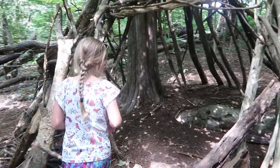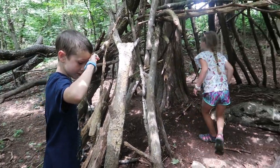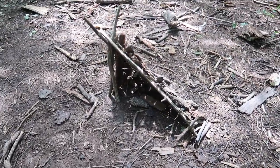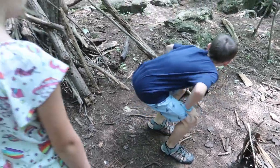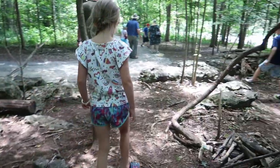So look inside of it. It's kind of cool, huh? A little tiny lean-to, I think. Don't destroy it. All right, let's head back out to the trail. I stacked some stuff up here.